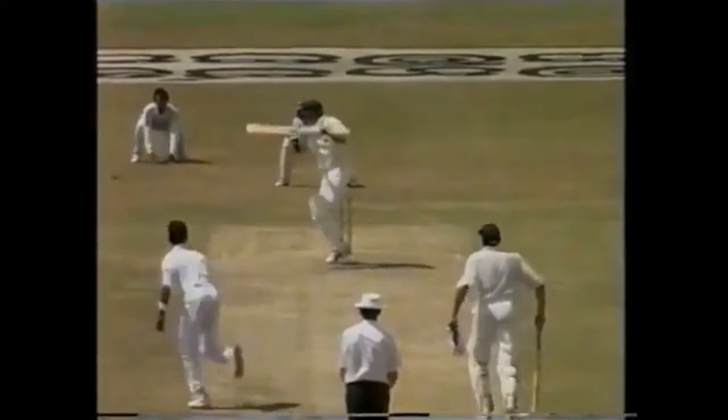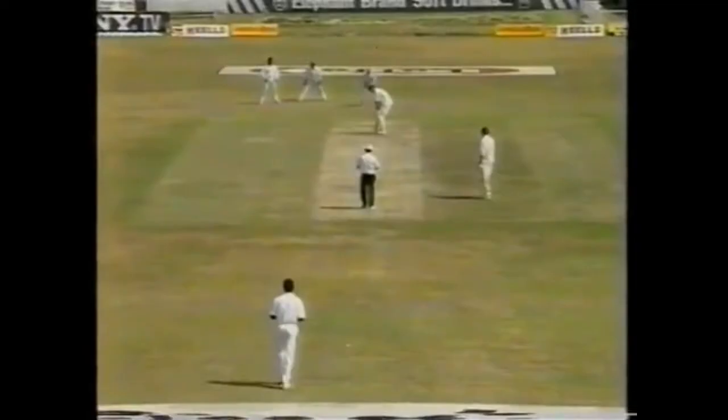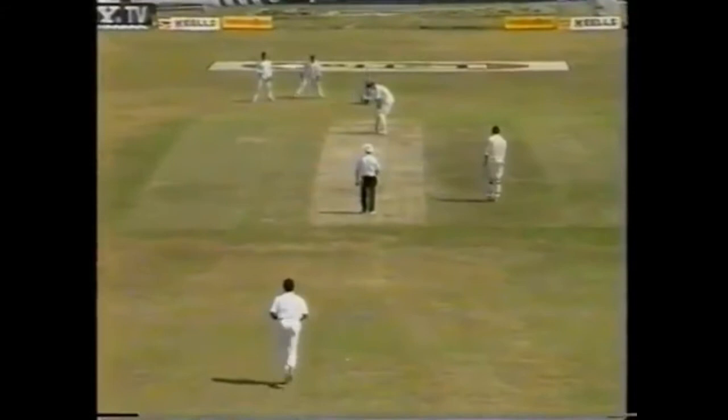Edges it between the slips. In fact, he bowled 17 runs when Snell walked in. And once again pulled around with the new ball, it's Ramanayake.